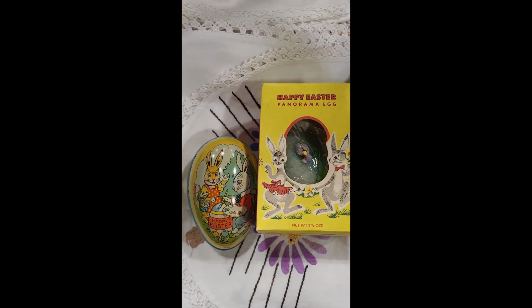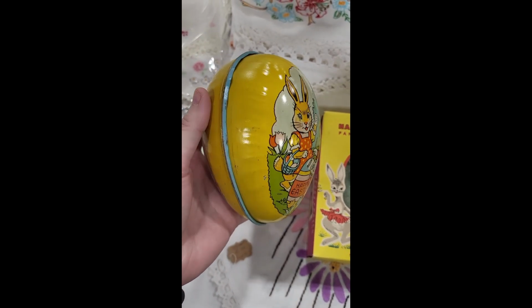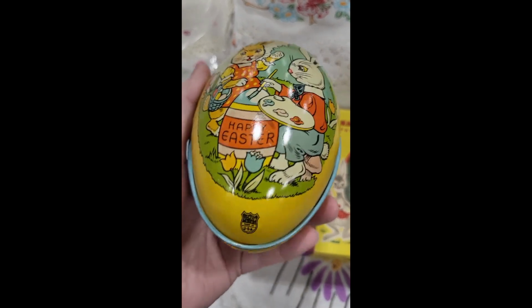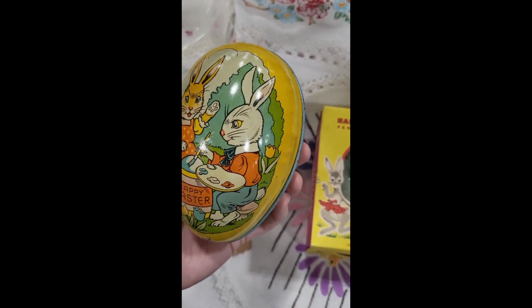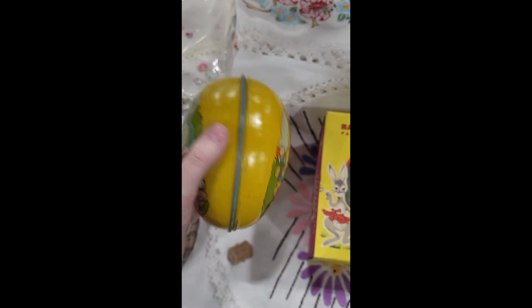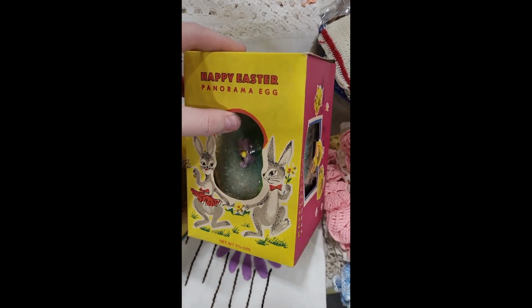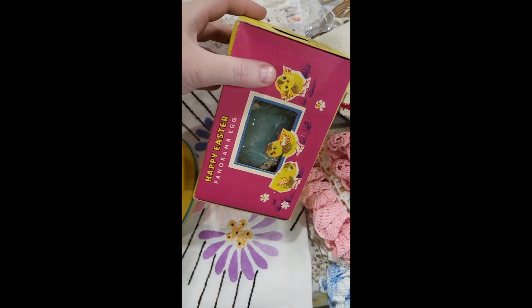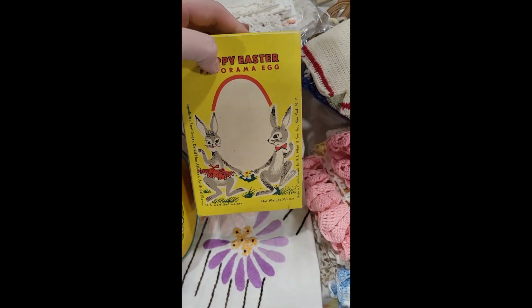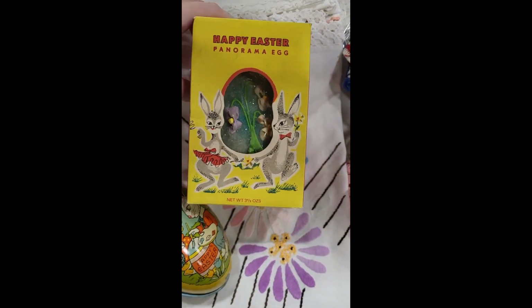The other two purchases I made this morning. This is an awesome tin litho J Chein Easter egg. Really amazing shape, great graphics on this. Found some great tin litho things today. And then this is amazing. This has got one of those sugar Easter eggs inside, but it's in its original packaging, which is so cute. Awesome, awesome. I'm glad people brought Easter stuff.